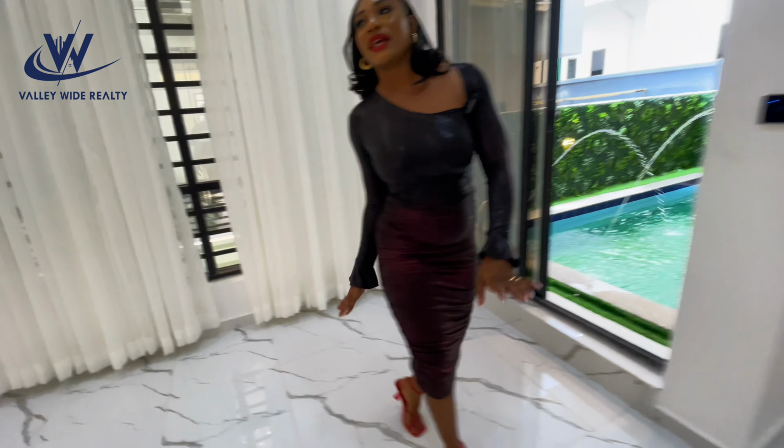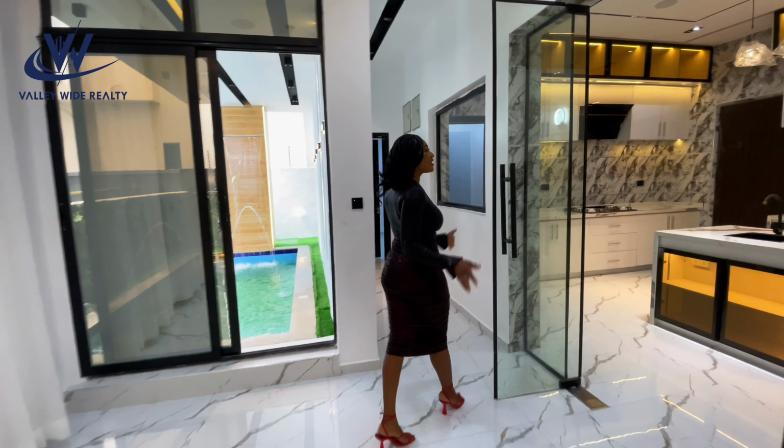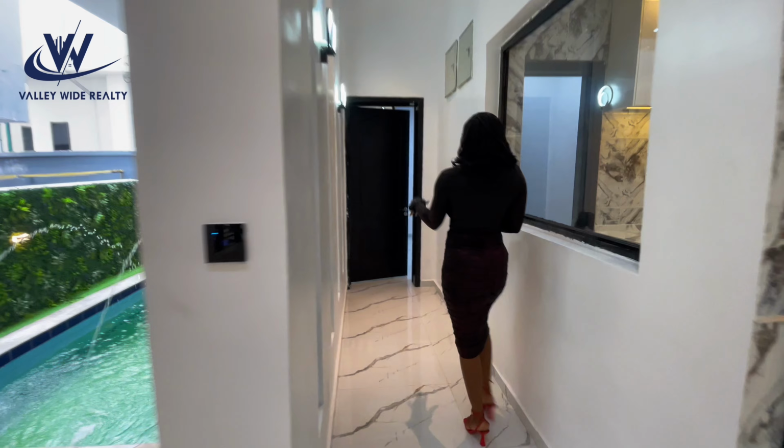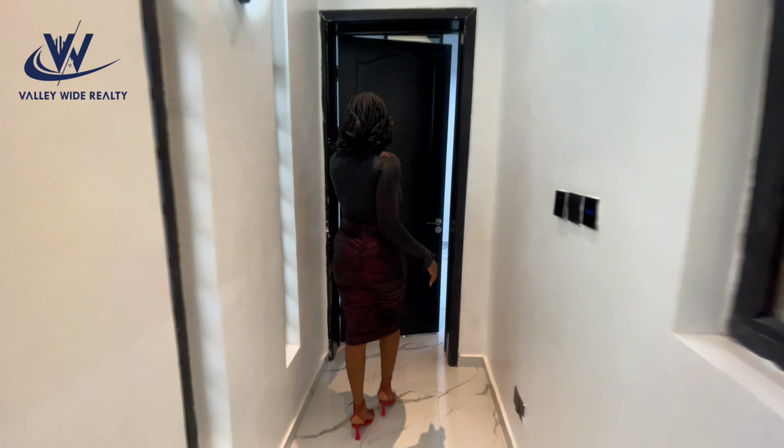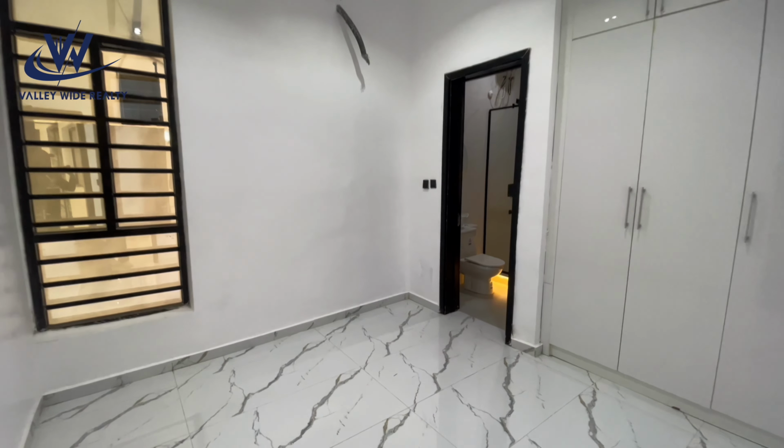On this floor, we get a bedroom, which is just right across the corner. It's just a guest bedroom, obviously. Let's take a look. This is a guest bedroom. Very spacious.